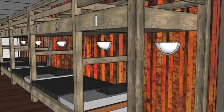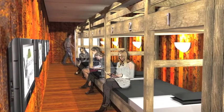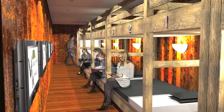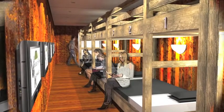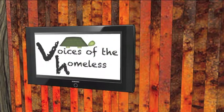The theater, consisting of 2 40-foot containers, is designed to look like a typical homeless shelter. Visitors are assigned a seat and are separated by gender. This illustrates the lack of privacy homeless persons experience. Let's take a moment to watch a clip of the video they'll be watching.